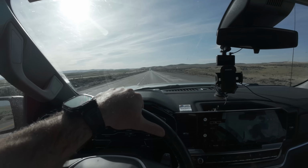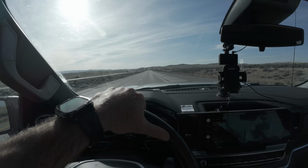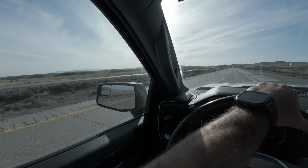Well, this trip wasn't the lucky trip. I never found a desert bighorn sheep deadhead, but I promise you one thing, it's just a matter of time. So stick with me on this journey to find dead sheep.